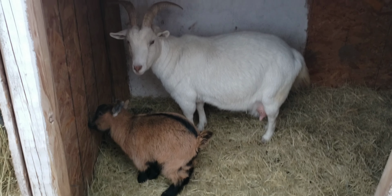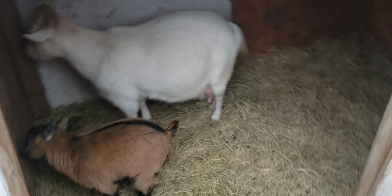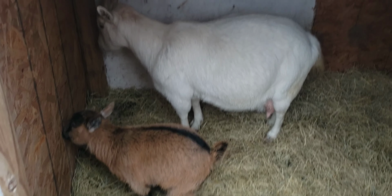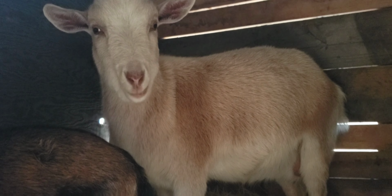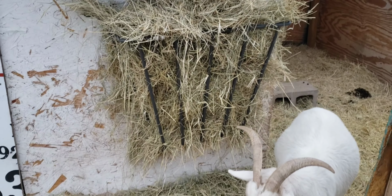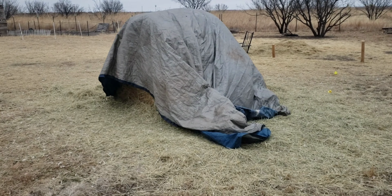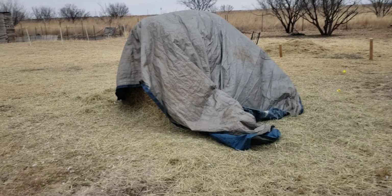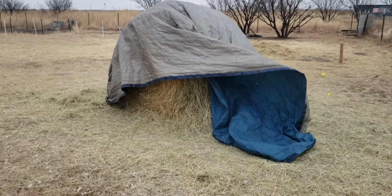And all of our structures have sides that block the wind from the north, so they can always get out of the wind. Hi, Mama. There's Alexis and her babies. And we tarped our hay bale so that it can stay out of the rain, not get all wet.